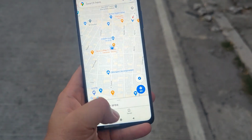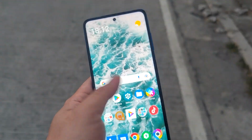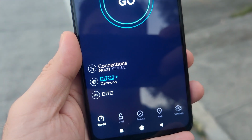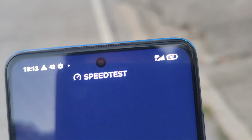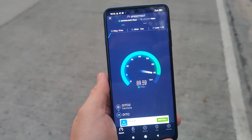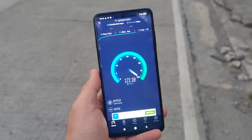Okay, so next thing to do is to check speed test, and well, no, not gaming here. So we got the signal from DITO, and well, surprisingly it's up to 4G plus right now, so meaning we're having an LTE signal, no doubt about that. And let's press go. And wow, this is the first time that I see 100 plus Mbps using this DITO SIM.